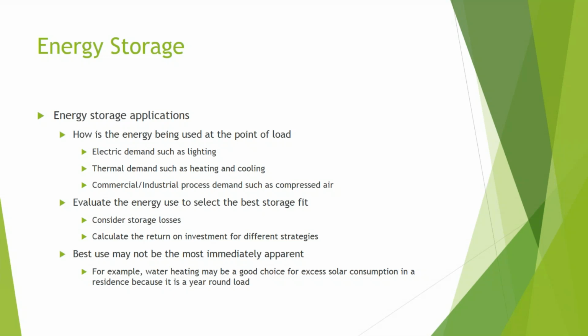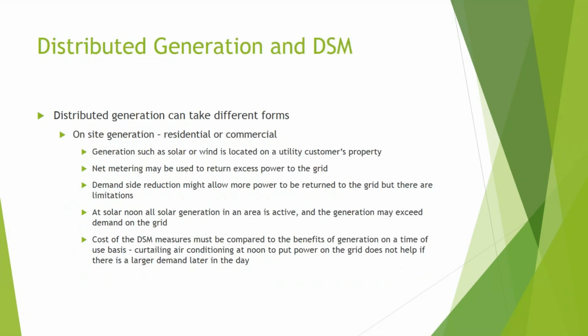And it could be a good choice because hot water typically is a year-round load. So that's where you need to look at the return on investment. The ROI may show that water heating is better than, say, ice storage for air conditioning, simply because it is year-round as opposed to ice storage being primarily needed in the summer. On the other hand, if your peak demand is really significant during the summer, ice storage could be your best choice, but the ROI is going to tell you that. Distributed generation can take different forms.